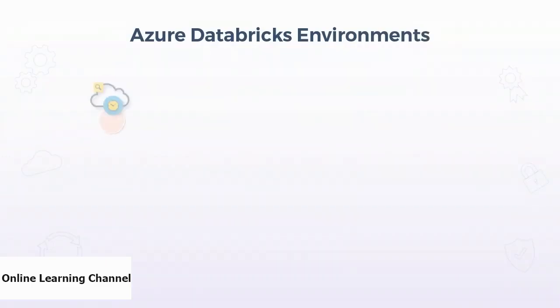Now let's discuss the Azure Databricks environment. So what is Azure Databricks? Databricks is an industry-leading cloud-based data engineering tool used for processing and transforming massive quantities of data, and also exploring that data through machine learning models.